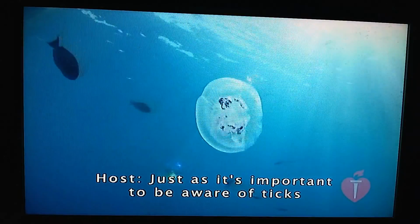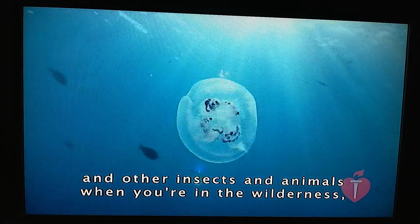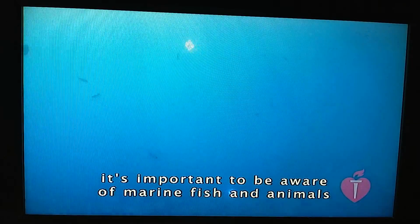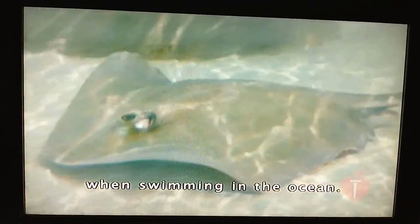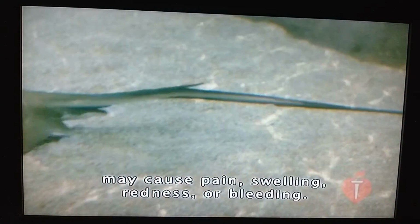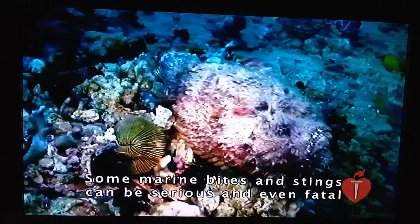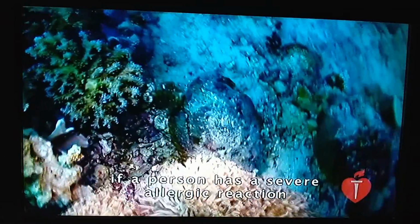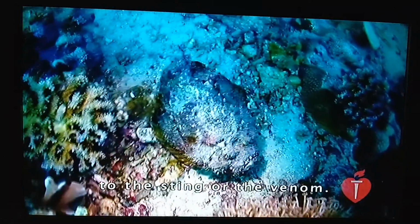Just as it's important to be aware of ticks and other insects and animals when you're in the wilderness, it's important to be aware of marine fish and animals when swimming in the ocean. Bites and stings from jellyfish, stingray, or stonefish may cause pain, swelling, redness, or bleeding. Some marine bites and stings can be serious and even fatal if a person has a severe allergic reaction to the sting or the venom.